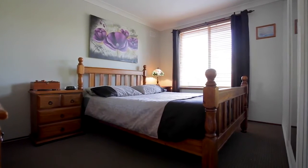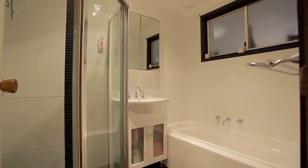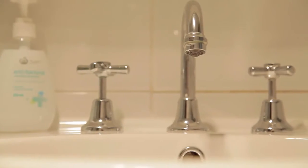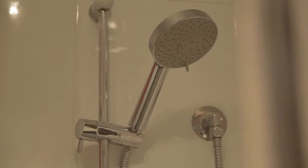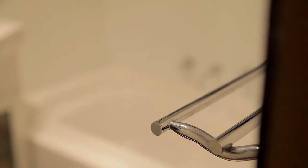There are four good-sized bedrooms with mirrored sliding built-in wardrobes and ceiling fans to all rooms. These rooms are serviced by a beautifully renovated bathroom with tiles to the ceiling and quality fixtures and fittings, as well as the added convenience of a separate toilet.